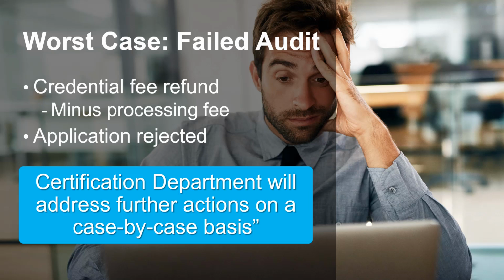They do not specifically say what this means, and I personally only know of one person who has drastically failed the audit. He failed because one of his contact persons disagreed with the information that he provided on the application form to PMI. The measure that the PMI certification department took in this case was rather severe. He's now no longer eligible to apply for any PMI application at all. Not PMP, not CAPM, not PMI-ACP, none.